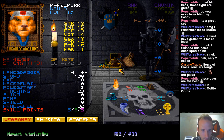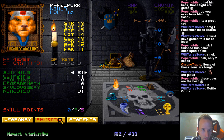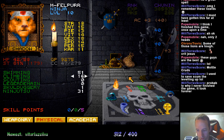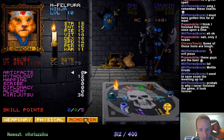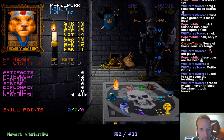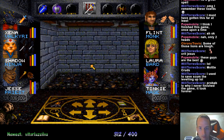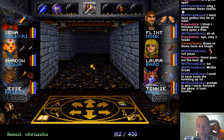Let's do hands and feet here. Climbing up. All my leveling up has not been safe scummed, unless I accidentally died afterwards. So I just roll with the punches, roll with the good and bad. So we'll get more kids just through here. So we'll save our game, since we got a new level up. Okay, keep going this way.